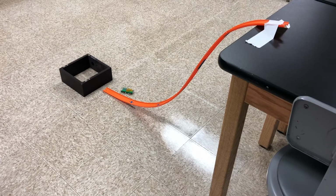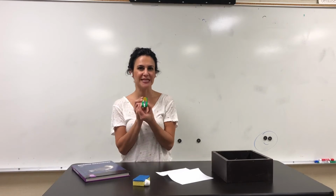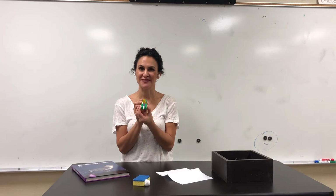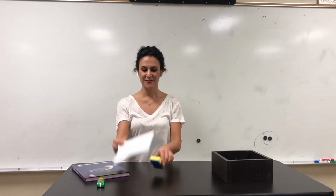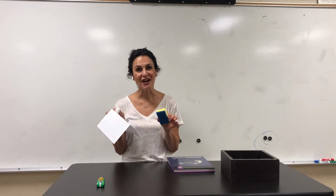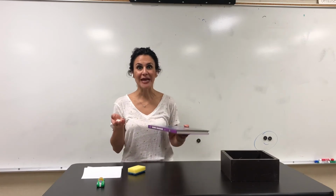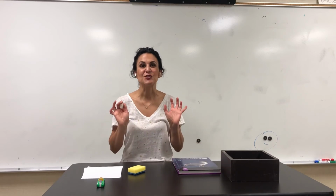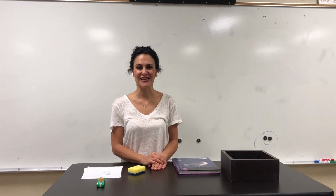So to just review, we had 2 items stop the car and 3 items that did not. We were testing to see which objects would stop my car from rolling down the ramp. We tried a cotton ball, sponge, piece of paper, a book, and a wooden block. These 3 could not stop my car, but these 2 could. Why do you think that is? What's the difference between the sponge and the book? It's the weight, right? The heavier objects exerted a stronger force on my car, making it stop. Go ahead and try this, and make sure to fill out your observation sheet.